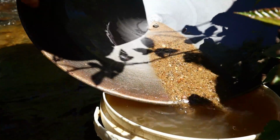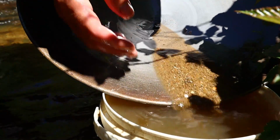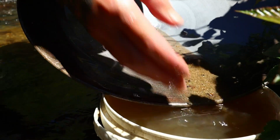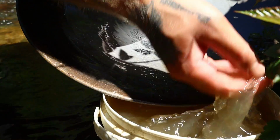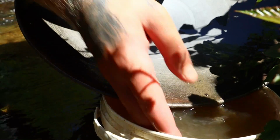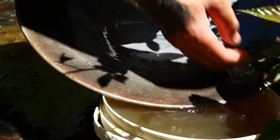So this time I dug all the way to the bedrock underneath that grey clay just to see what was there, and not too sure. A little bit of fine gold in it, but not heaps. See, I got one nice bit and just some little specks.